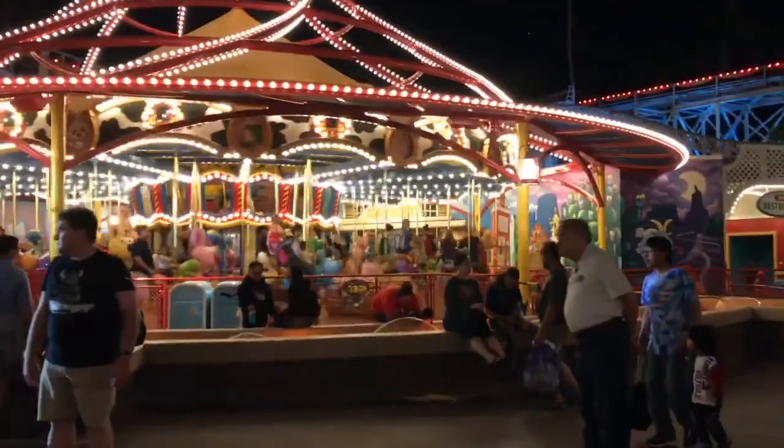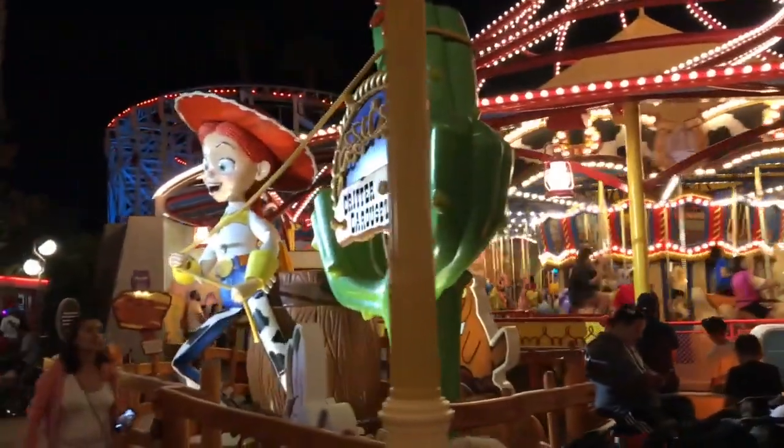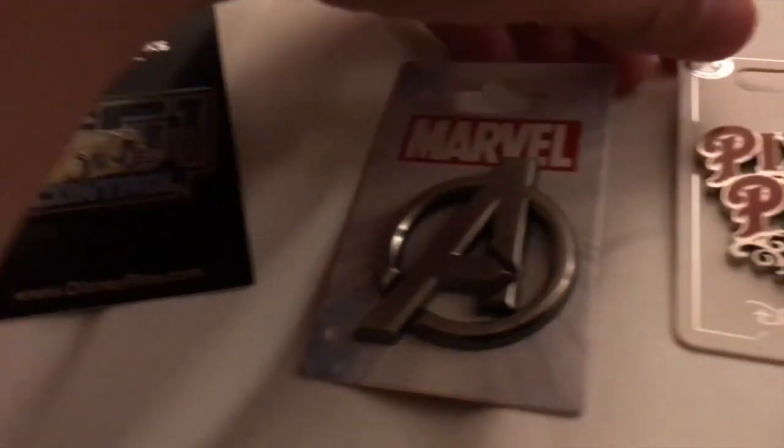On the way out of Pixar Pier, I picked up a Pixar Pier pin, as well as the cruise control pin that I was considering buying earlier. And here's that cruise pin alongside an Avengers pin and the Pixar Pier pin that I picked up. Well, we are leaving California Adventure now.